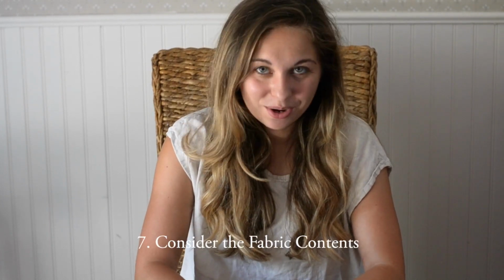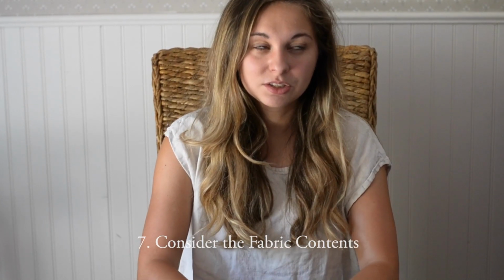The next thing, and this is something that I really am passionate about after learning how to sew, is to check the fabric content. I used to not have any idea what fabric content was, but now I try to shop for items that are made from natural materials. So cotton, wool, linen, silk, these are things that will hold up and that are not going to pill very easily.